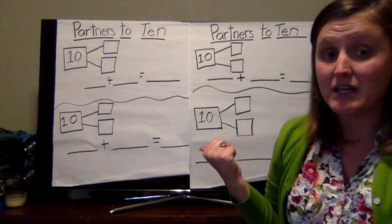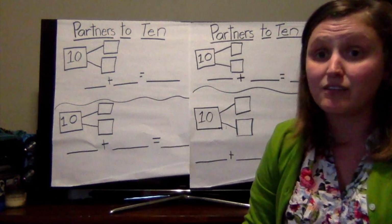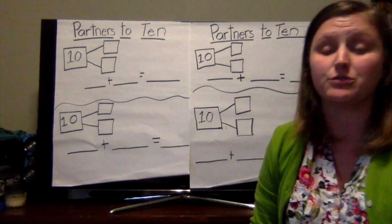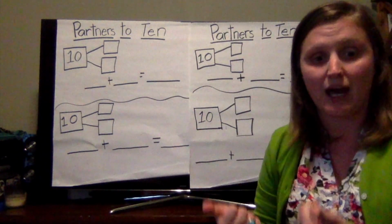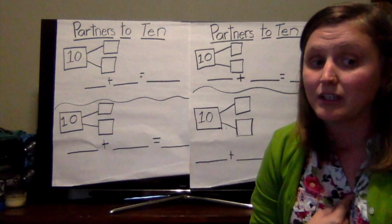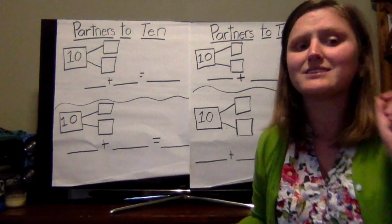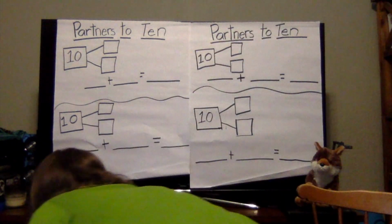Now, I'm going to use Pete the Cat's buttons to help me make my partners to 10, but if you'd like to use any of the strategies we've already learned, you're welcome to. You may use mental math, you can count on, any method that works for you, but today's strategy that I'm going to use is going to be Pete the Cat's buttons. How am I going to do that, you ask? Let me tell you.